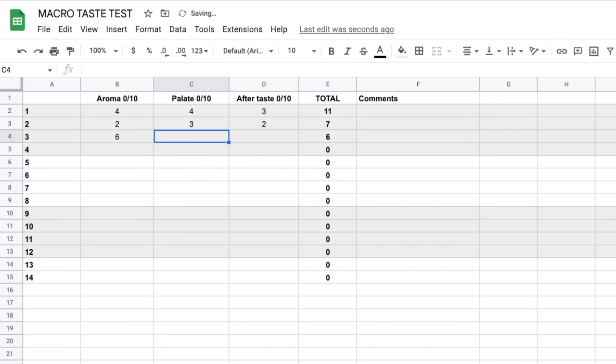The palate, again, it had a nice bite at the start, but not a lot else going on, so that's a 5. And the aftertaste, probably a 5, because there was one for the first time.